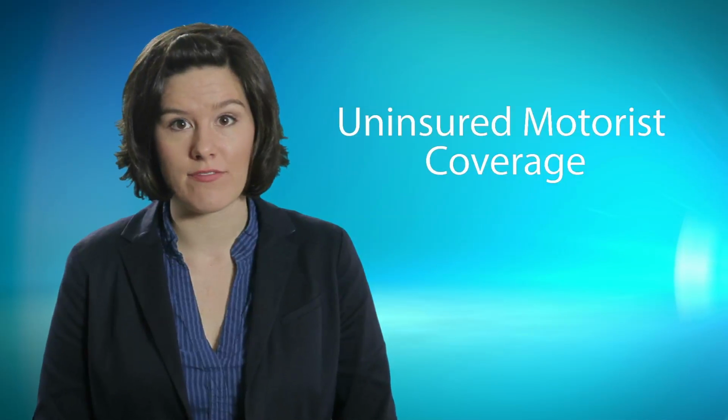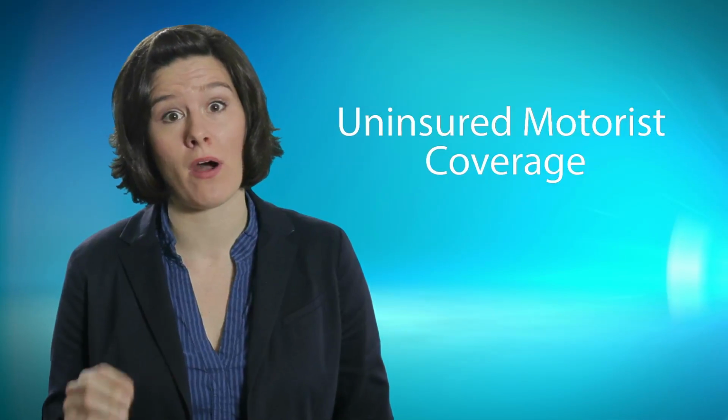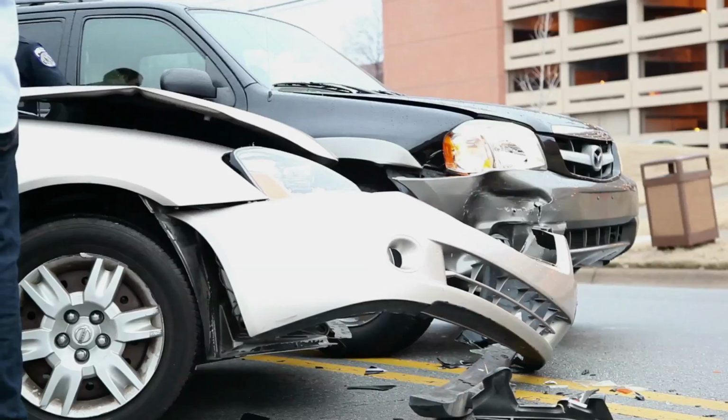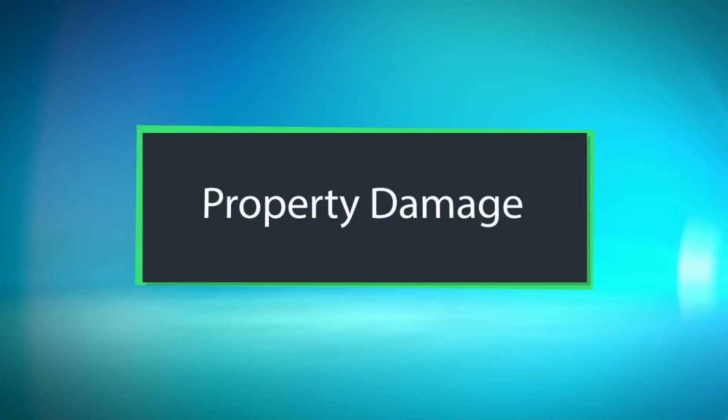The key with this coverage is that it pays damages that are not covered under the physical damage coverage of your policy and its limits with medical payment coverage. With an increase in uninsured drivers over the last few years, this is a critical coverage to consider adding to any insurance policy. Property damage insurance covers the cost of repairs for damage done to another person's property in an accident. It also covers court costs and legal expenses.